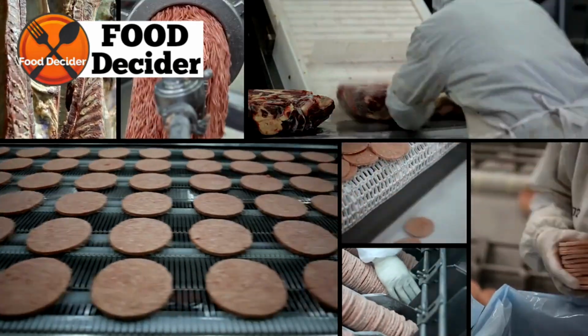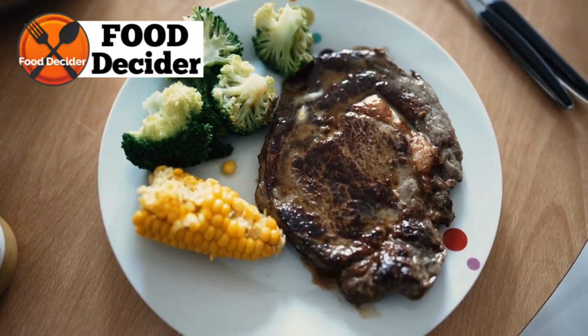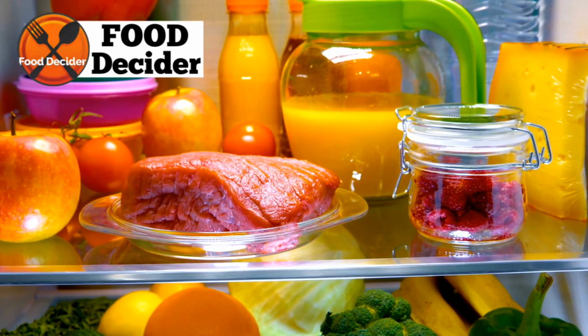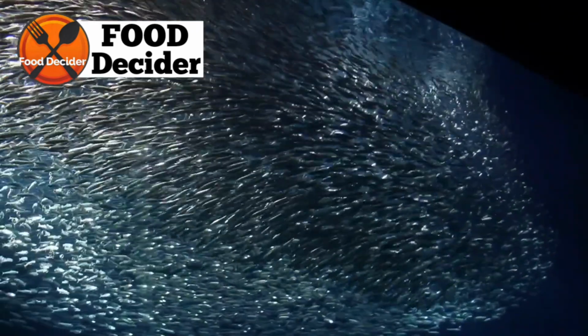Let's start with the survival powerhouses, the canned meats that deliver the most bang for your buck when it comes to nutrition, shelf life, and versatility. First up, we have canned sardines.